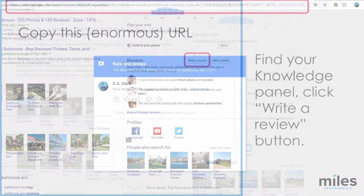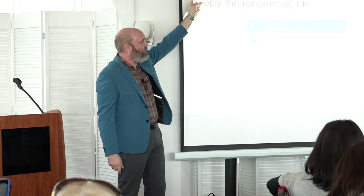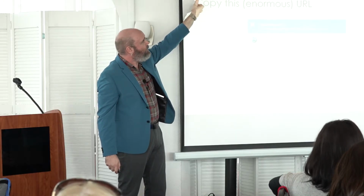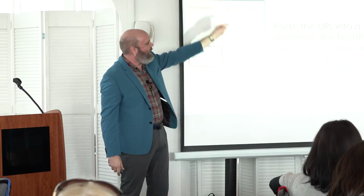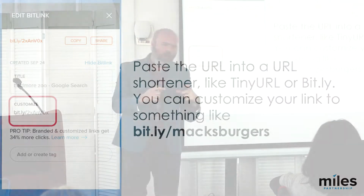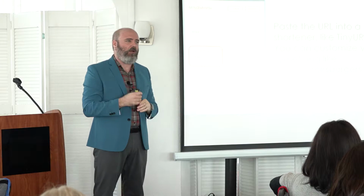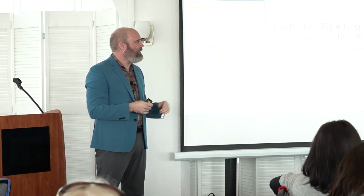The link is a horrible link if you've ever done that. You can tell them to go into the knowledge panel and write a review, but this is my recommendation. Go to your own knowledge panel, go to write a review. It will bring up this little pop-up. See this enormous URL at the top? Copy paste this enormous URL and then print it on a t-shirt. No. Don't do that. Take this enormous URL and put it in a URL shortener and make up something that you can tell people to use. You can put it on a card and hand it out to people, or put it up at the desk or something.